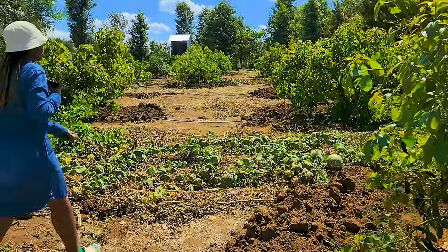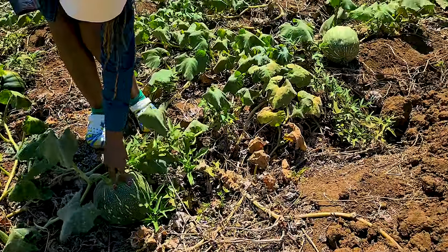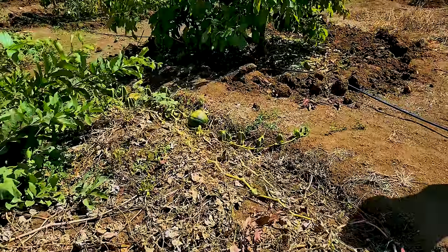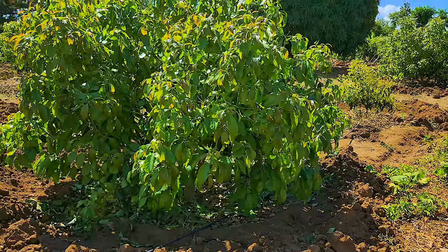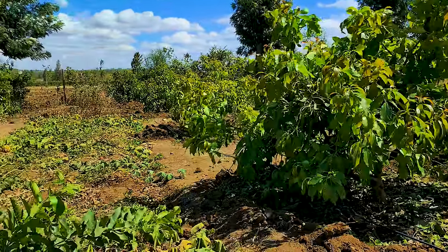Okay, let's go. Oh, there are some few pumpkins that are still around. Oh, this one is so big. And this one, you can see this one. They look so nice. Look at this one. Look at this one. Yeah, they look amazing. Is that tree getting enough water? That tree.